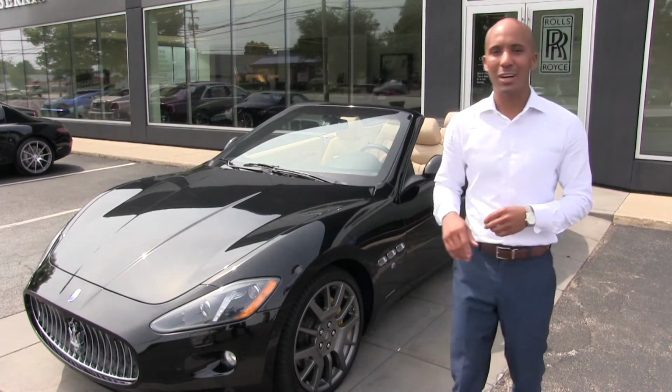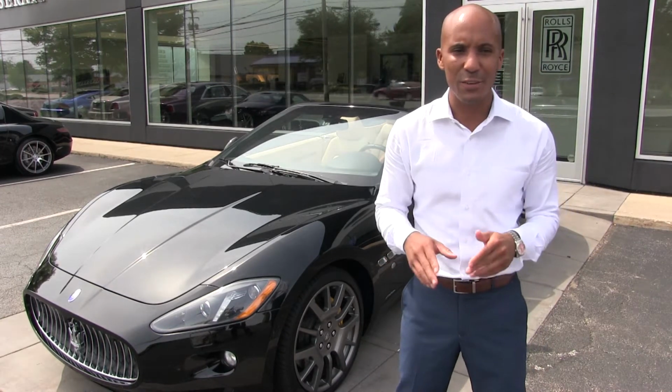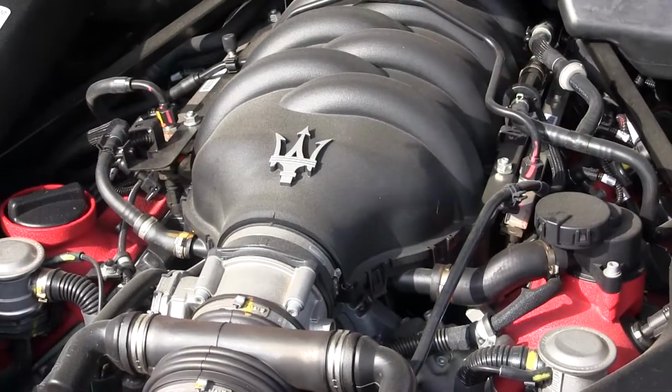But the heart of this Maserati, the heart, is its melodic, high-spirited 4.7-liter V8 engine made by Ferrari.